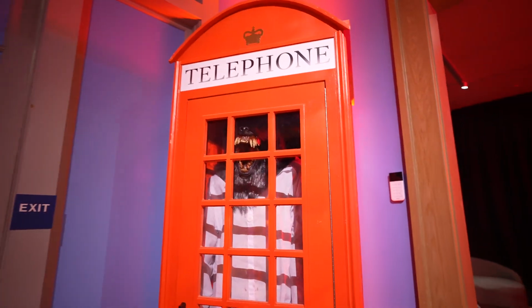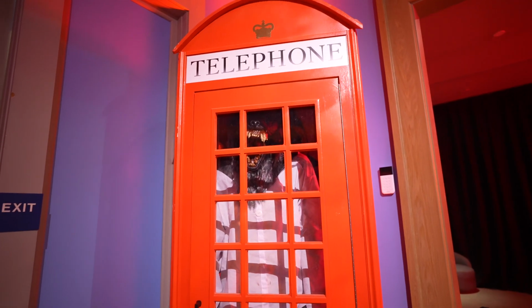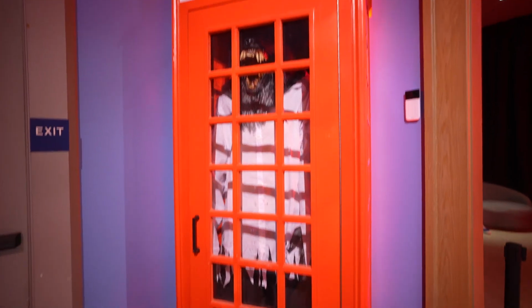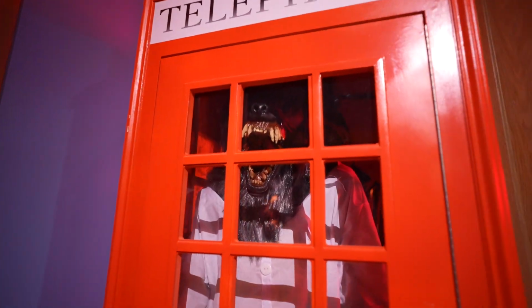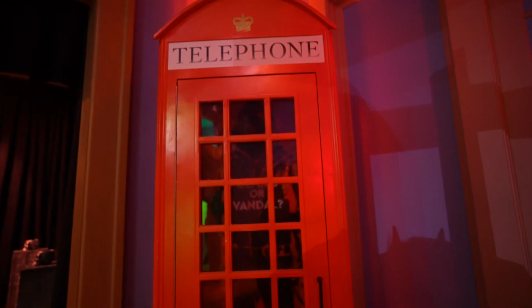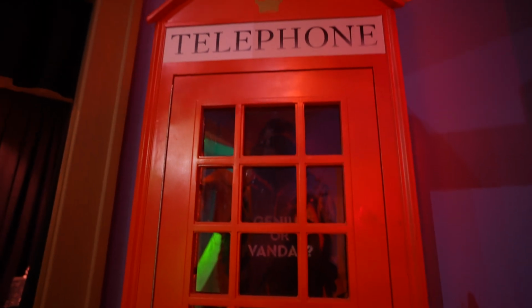We have a werewolf in London. We have the old London telephones. You can see him there, peeking. I have another one over here, but this one's empty. There's nobody in here. I wonder if you can open it. Let's see. No, it's locked. Telephone.